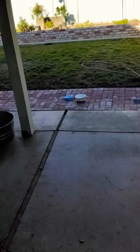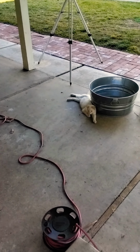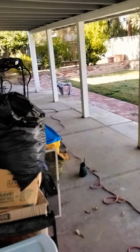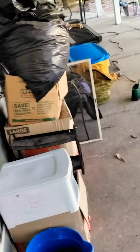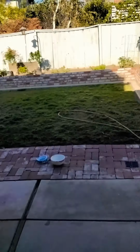Oh, we got Noah over here, guys. Noah's sleeping. Oh, Noah's awake. Oh, the pretty eyes. Oh, you're too pretty. Noah. Oh, I think Ash is over there. Oh boy. Hi, Noah. Oh, it's hot out here. Oh, we got one cat over there in the treadmill. Hi.